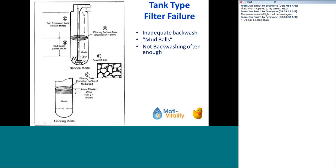If you're not backwashing often enough, then that filter cake and the mud balls will form, and once that happens, you can't really fix it by backwashing it. You've got to replace the media. So it really needs to be backwashed. In order for filters to work, they have to be backwashed.